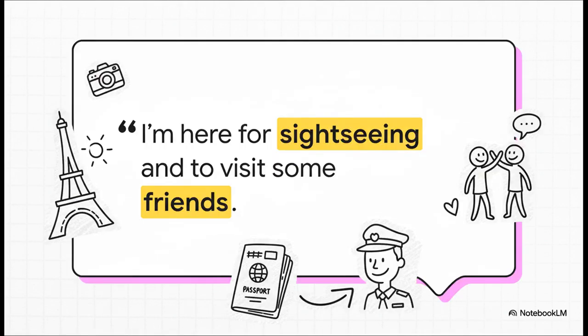So look at this answer. See how simple, honest, and specific it is? It gets right to the point. It answers the question without rambling or giving a bunch of extra info they didn't ask for. There's zero confusion, and that is exactly what the officer wants to hear.